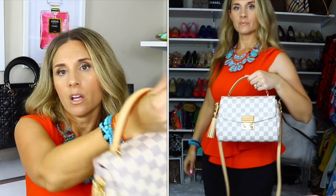And then the third way you can wear it is very similar to the Pochette Metis. You can wear it as a top handle, and once again, the straps are removable for this as well, and you can wear it on the crook of your arm like that. But once again, it is a little uncomfortable, but not quite as uncomfortable as the Pochette Metis. But both of these can basically be worn the same 3 ways. So in this particular category, I would have to say this is a tie as well.